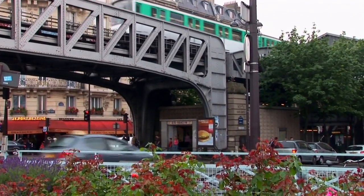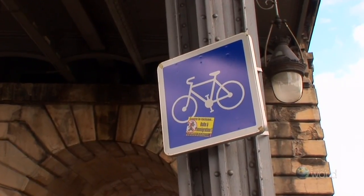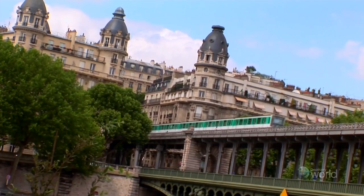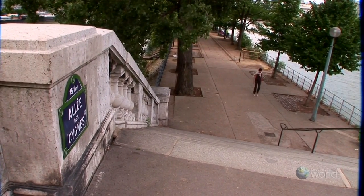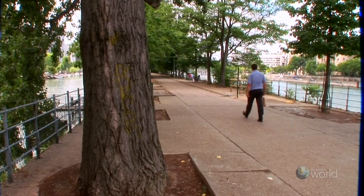From the Bir Hakeim metro station, cross the roundabout and follow the bicycle trail that goes under the elevated metro line across the river. Once you're about halfway across, keep an eye out for the signs to the Allée des Cygnes. The Allée des Cygnes, or Swan Alley, used to be popular with fishermen. In fact, writer Ernest Hemingway describes fishing off this island in the 1920s.